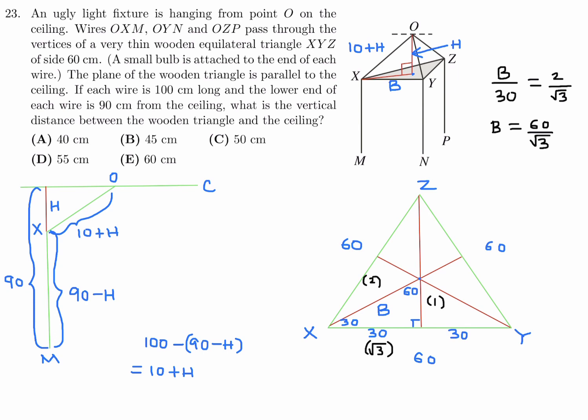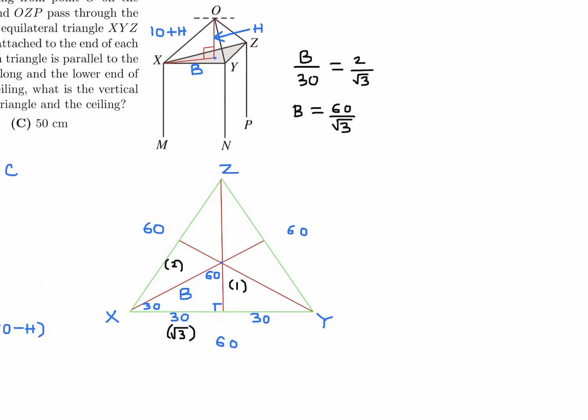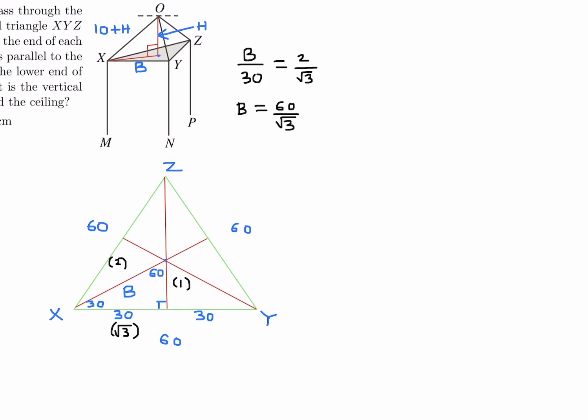And let's do that. I don't think we will need much space. I'll just do it on the side here. This triangle, in terms of a Pythagorean relationship, is going to give me this formula. B squared plus H squared is equal to 10 plus H all squared. B squared is 60 over root 3 all squared. H squared, I don't know. That's what I'm trying to figure out.